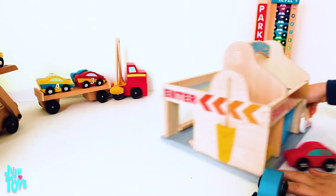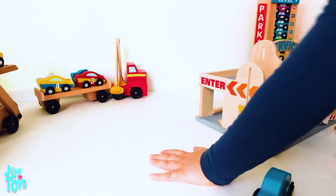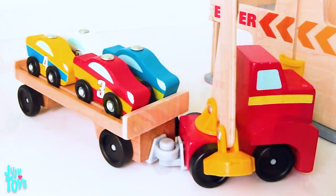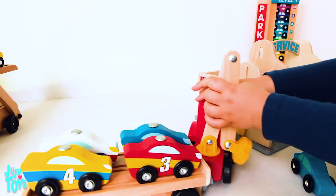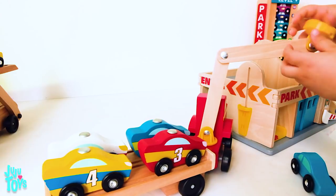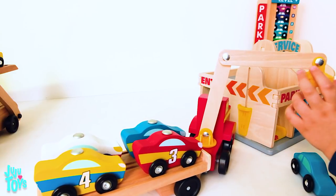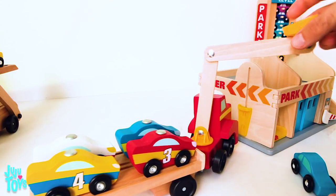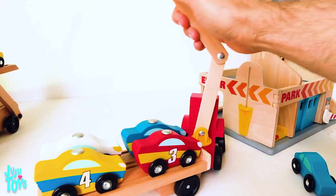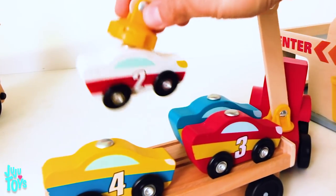Yeah. So this is the parking deck. That guy, huh? Oh, wow. We need that magnet. There's a magnet. There's a magnet inside of this thing here? Yeah, I think so. Let's try it. Let's grab one of these cars. There we go. Look at that.